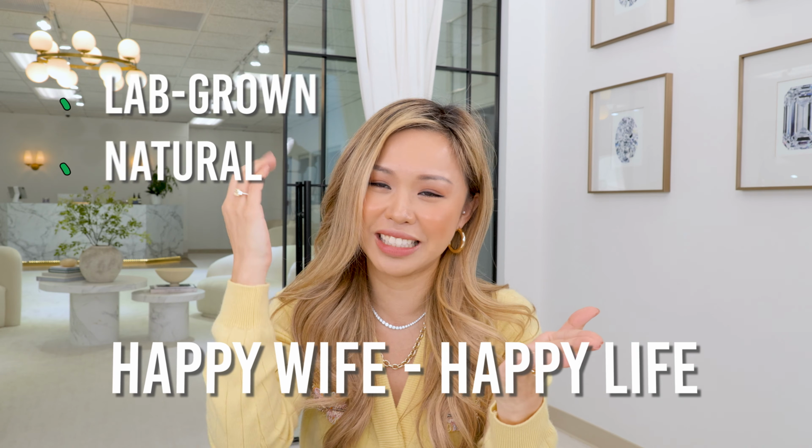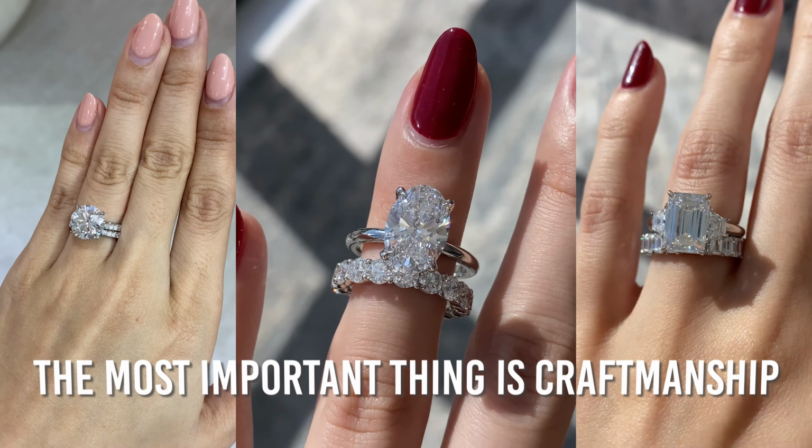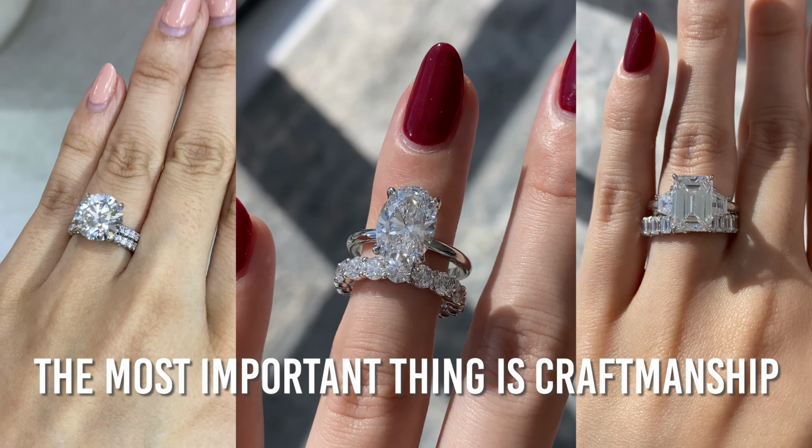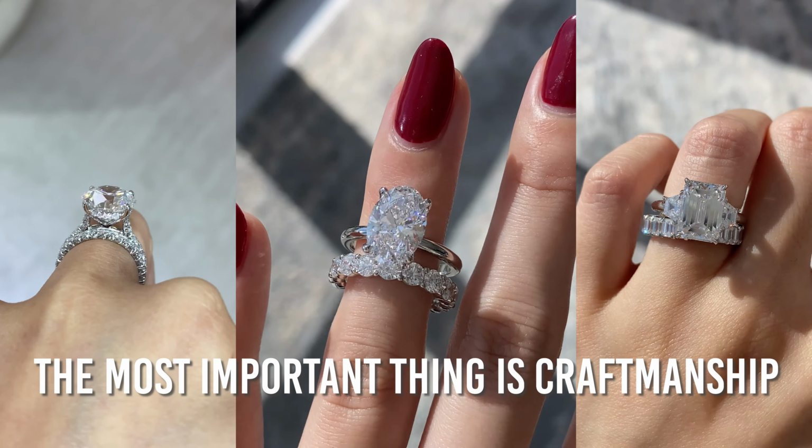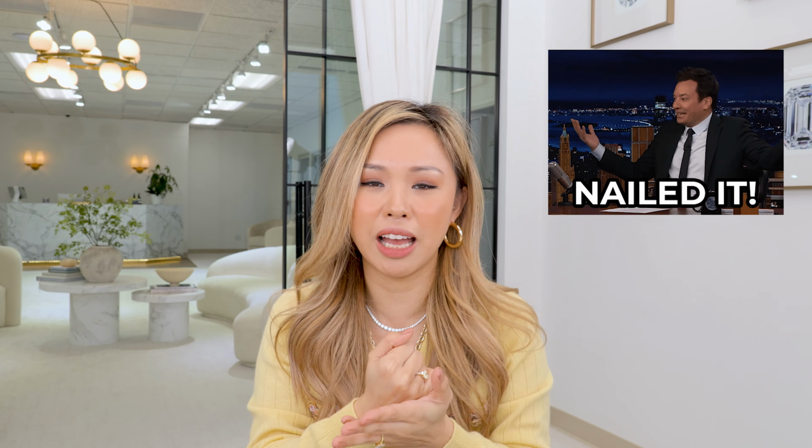So my answer to that is yes. It is absolutely appropriate as long as you get the right craftsmanship and not just randomly picking whatever stone, getting an expert to help you, putting it in a beautiful setting. I think that's going to really nail it, because she's going to look down and be like, wow, that thing sparkles. So yes, the answer is yes.